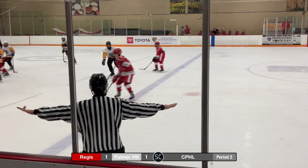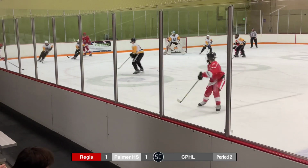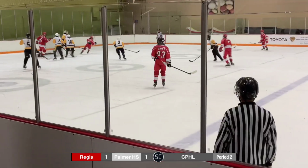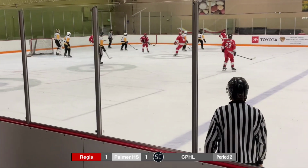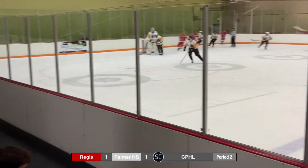Daly controls it at the blue line. Yeah, and bounciest puck we've ever seen. It really is. You can play jacks with that thing. Beginning to think it's unvulcanized rubber. Smith, shot, wide, far boards. Daly's there. Get there, pitch, buddy.